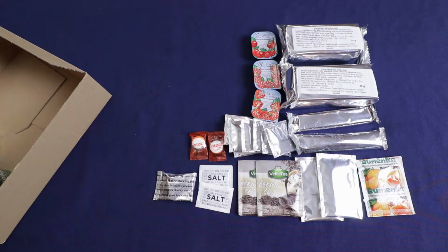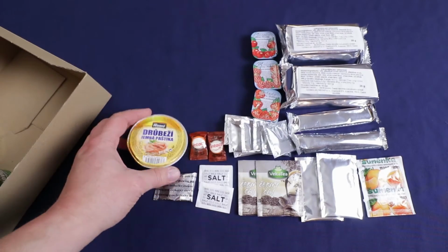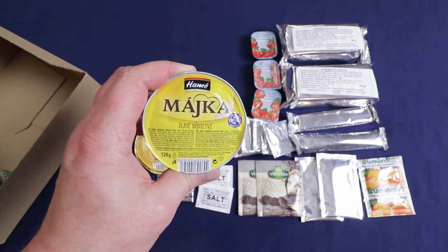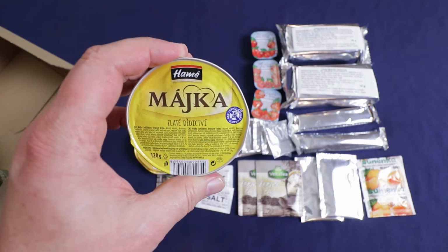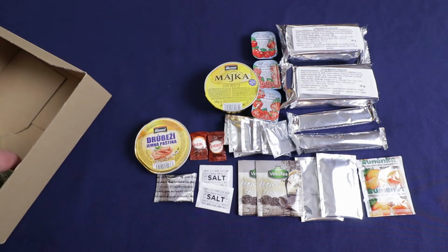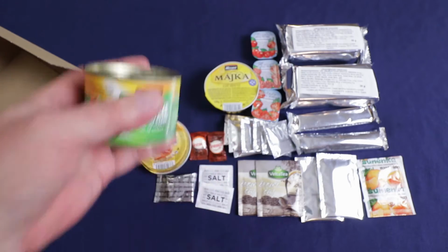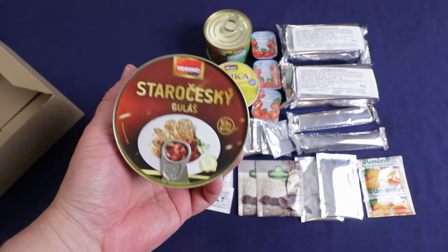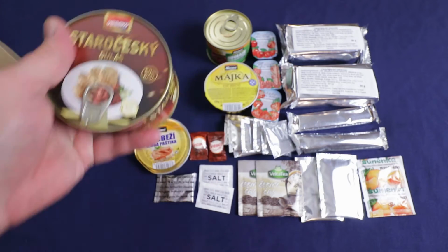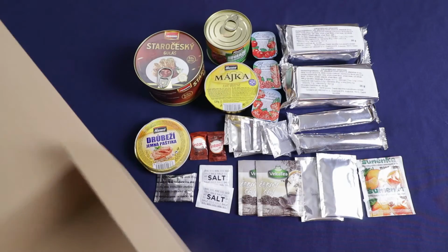Interesting. And for some of our main items, we've got 75 grams of a poultry pate. Translator doesn't want to do very well with this container, but I've got 120 grams. I believe this is a pork luncheon meat. I believe it might be like Spam. I've got a 180-gram container of beef in its own juice. And last but not least, we've got a 400-gram container of what says Old Czech goulash. I believe it's going to be pork and beef, or just pork. I'll check the ingredients in a little bit. But that is everything out of the box.